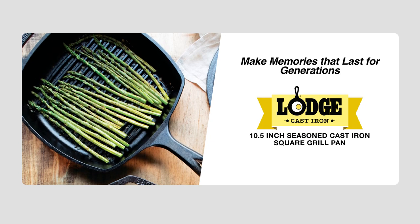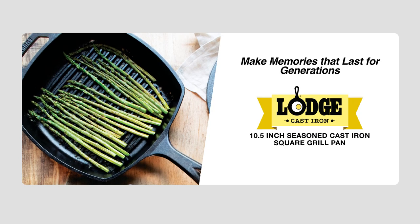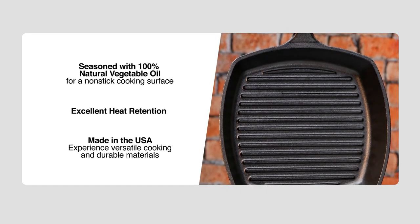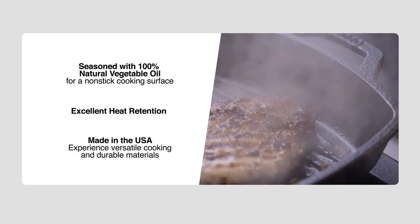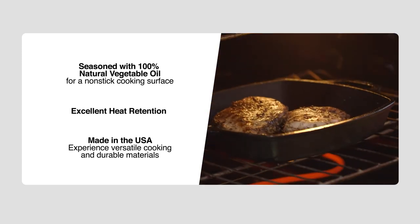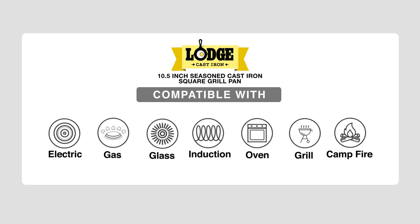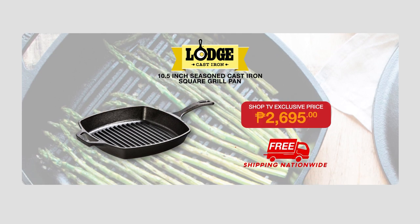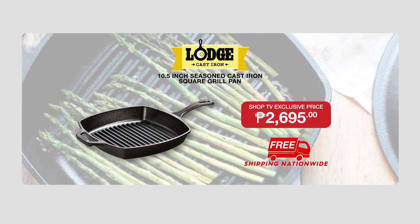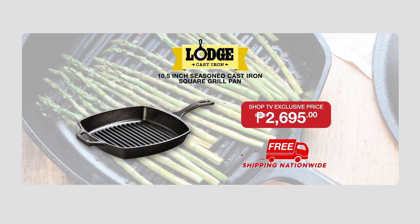Make memories that last for generations. Introducing the Lodge 10.5-inch seasoned cast iron square grill pan. This is seasoned with 100% natural vegetable oil for a non-stick cooking surface. It has excellent heat retention and is made in the USA. Experience versatile cooking and durable materials. It is compatible with the following cooktops: electric, gas, glass, induction, oven, grill, or campfire. The Lodge 10.5-inch seasoned cast iron square grill pan comes at the Shop TV price of 2,695 pesos. Free shipping nationwide. Get yours right now.